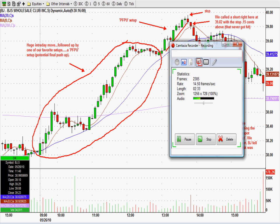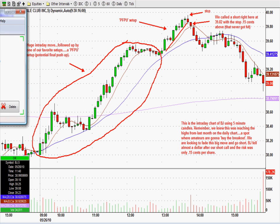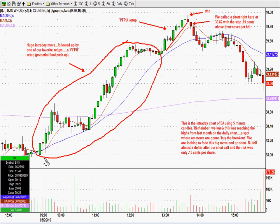Let me get my drawing tool going here. You can connect the bottoms of the candles with a line, and then you get this push up right here. It's already extended. So anyway, let's get that line out of the way. We are looking in this area because it met our parameters for the potential final push up that we teach. We're looking to short this thing up in this area. And we called it right here, the first break of a previous 5-minute candle's low, once we knew we were in this PFPU type setup.